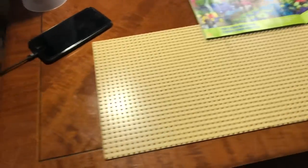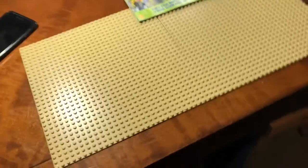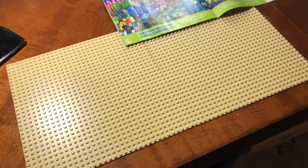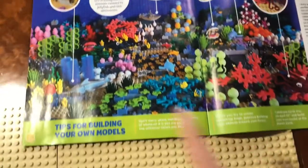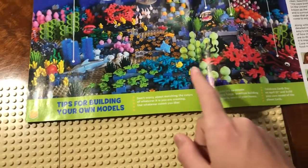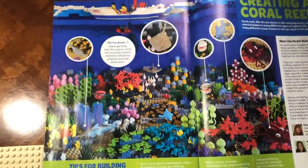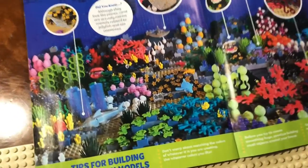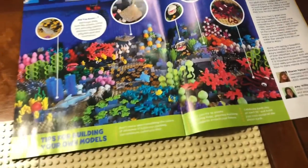So currently, I'm about to start the underwater section right here. It's going to be two base plates, just two sand base plates right there. And my current inspiration for it is this actual Lego magazine. You can see all this colorful marine life all around it. So I'm going to probably use this as inspiration for the build. Maybe not as detailed as this, but still detailed like that.